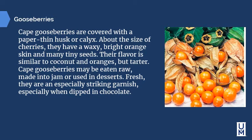Cape gooseberries are covered with a thin, papery husk or calyx. About the size of cherries, they have a waxy, bright orange skin and many tiny seeds. Their flavor is similar to coconut and oranges, but tarter. Cape gooseberries may be eaten raw, made into jam, or used in desserts. Fresh, they can be an especially striking garnish, especially when dipped in chocolate.